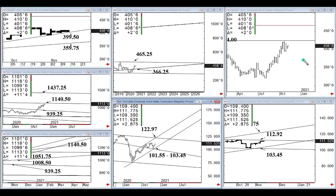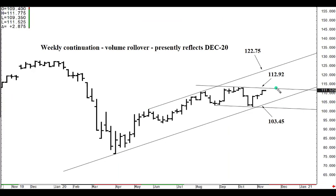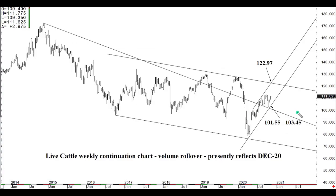If we close this week above 112.92, then we're a matter of weeks away. This 122.75 formation then considered a realistic 3 to 5 week objective. And what I like about this ascending channel top is it converges very soon with this 122.97 longer term structure. And if tested, 122.97 can absorb buying, broader market live cattle buying pressures into next summer.